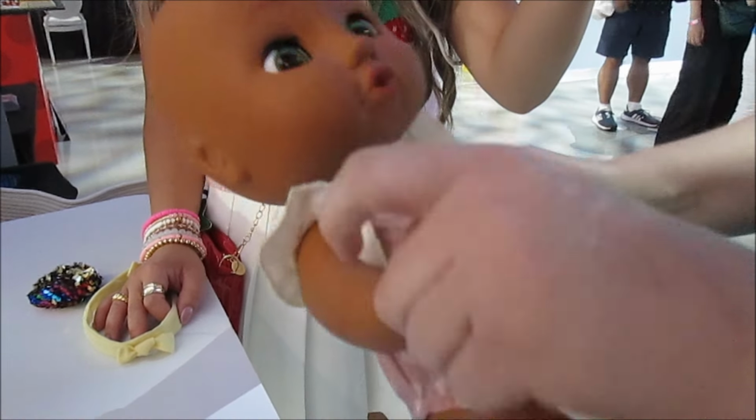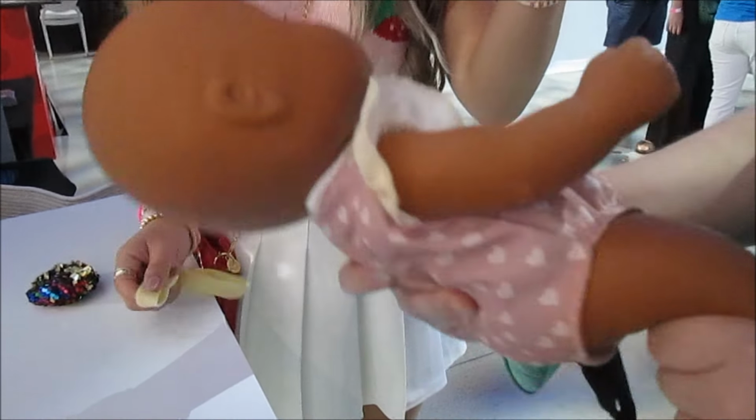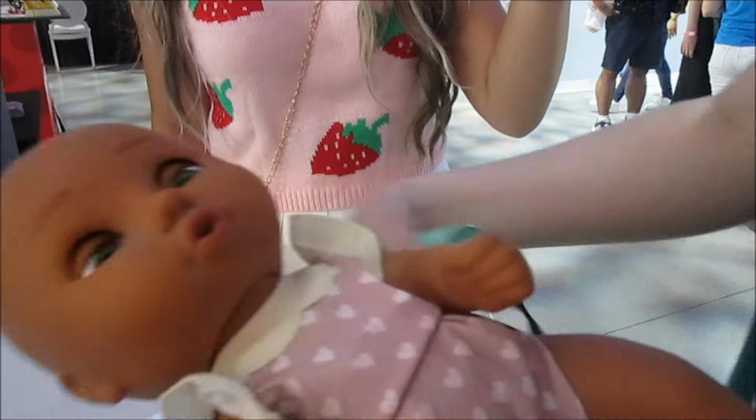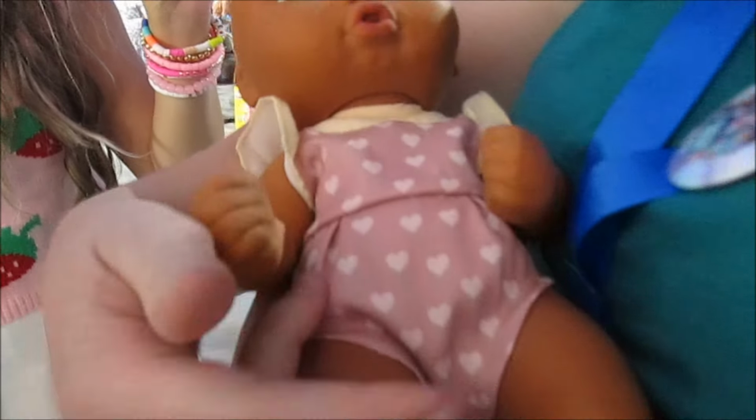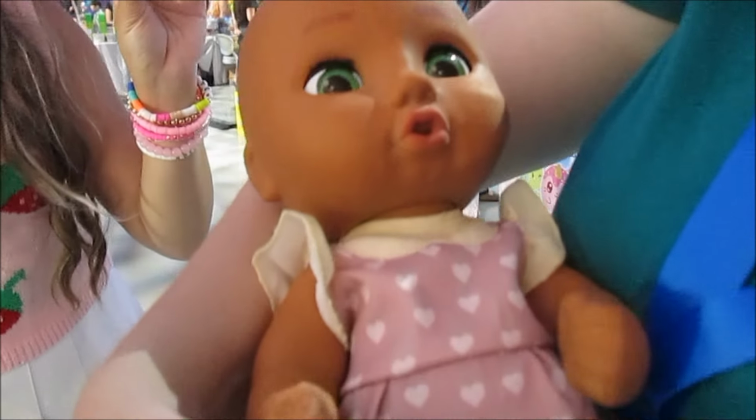Like she has posability with that. Yeah. That's really cool. Do you want to try to hold her like a real baby? Yeah. Aww. She's so cute. I love the eyes too. I love the inset eyes.